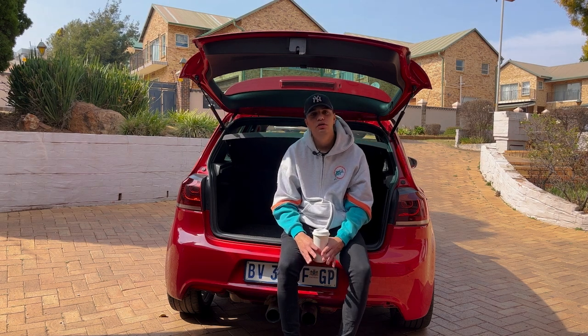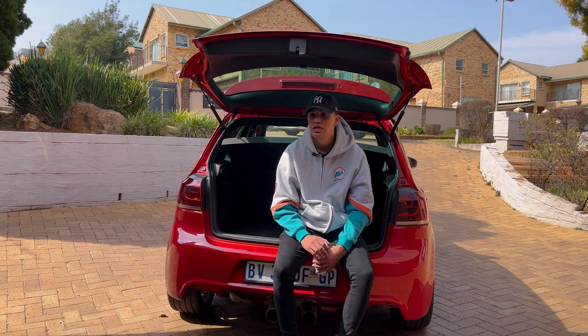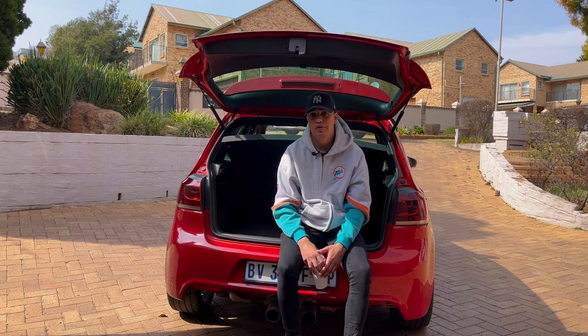When life pushes you, you need to push back. The goal for today is to polish the car. We're going to do some detailing. We need to sort out this paintwork. So yeah, let's pull it into the garage and let's get to work.